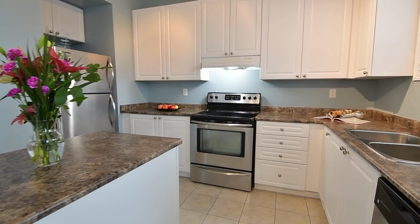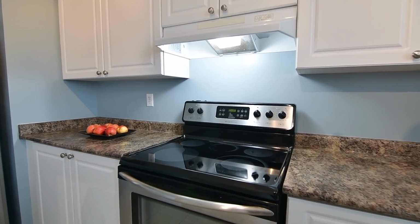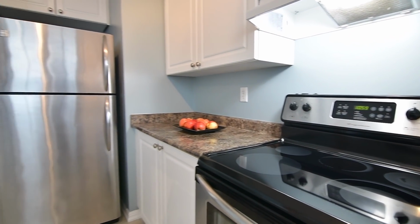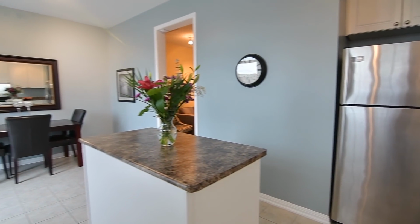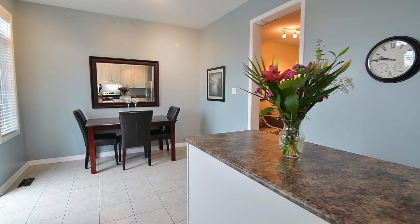Off the kitchen is a walkout onto a large south-facing balcony, which offers plenty of outdoor space for summertime entertaining and year-round barbecuing.